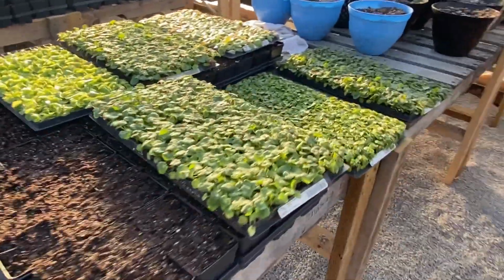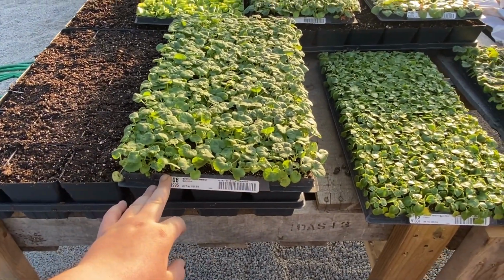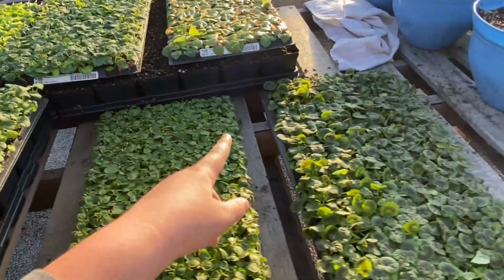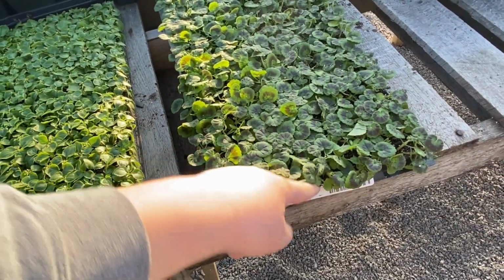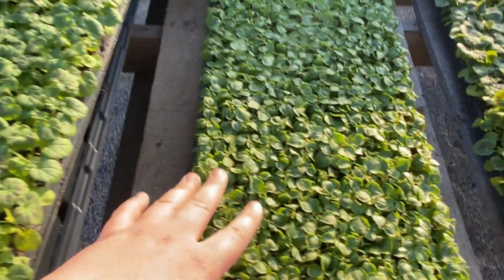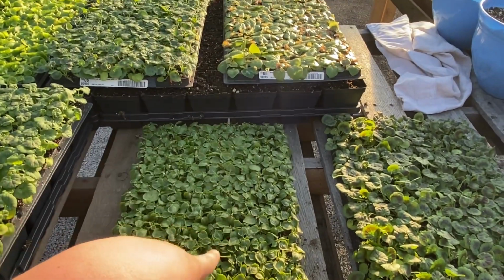I just brought the plants over. So we have Geranium Quicksilver, Geranium Violet, Geranium Coral, and then our pink Super Elfin Lipstick impatiens.